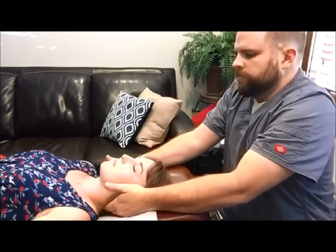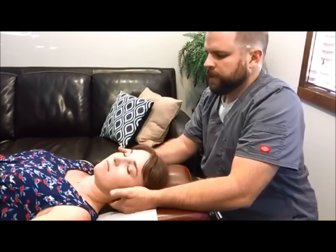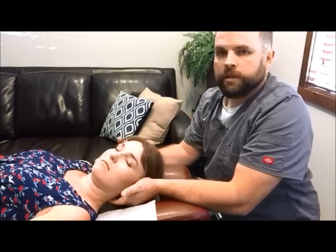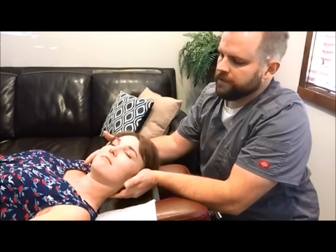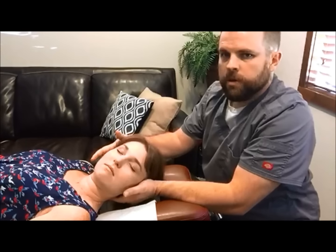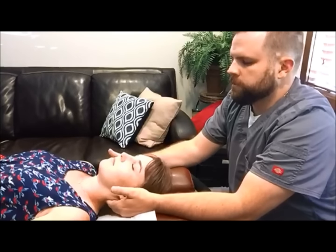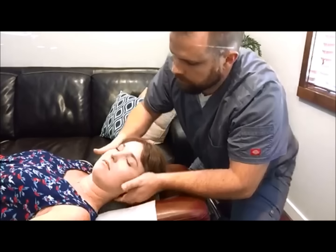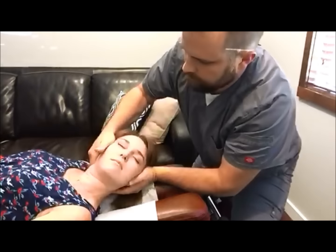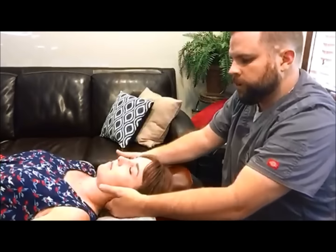So first thing we do with the patient is get them in position. And this is the position we like to have people in. Slightly bent to the side and then rotated the opposite way. And then when we deliver this adjustment, sometimes it makes some noise, so we'll just demonstrate it now. And we'll do the other side too.